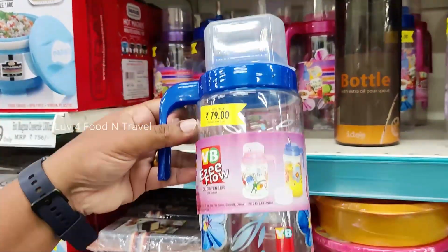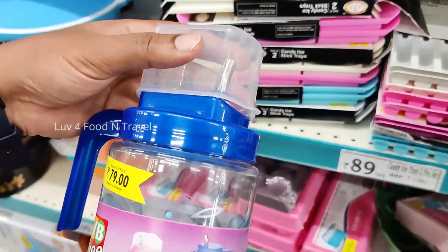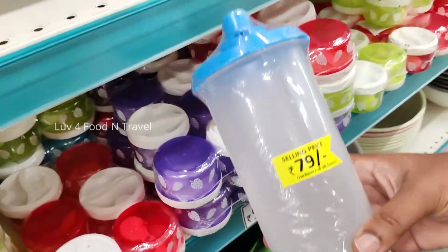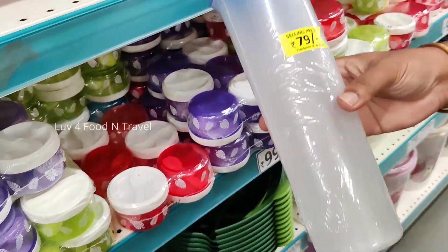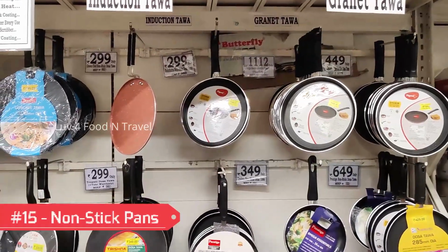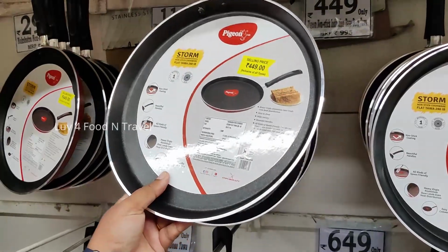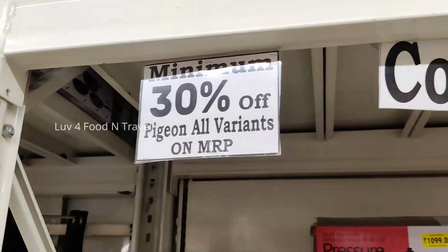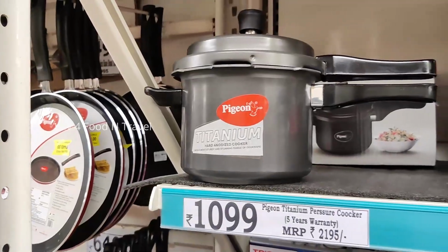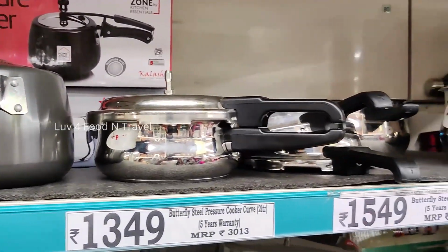I then came across a plastic oil can for ₹79. It had a capacity of 1 liter with a nozzle to pour oil. I saw another oil can similar to a Tupperware model for ₹79. Dmart had a range of non-stick products from different brands, starting from tawas, cookers, frying pans and others. Every item had 20-50% discount from MRP. Brands like Pigeon and Butterfly had discount up to 30-40% on its products. Cookers were available at a massive discount of more than 50% from MRP.